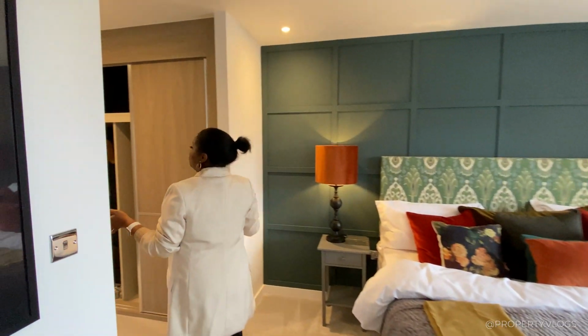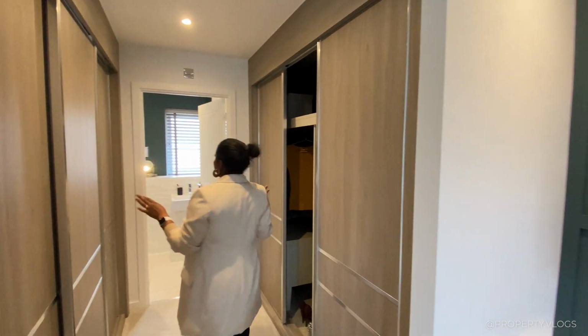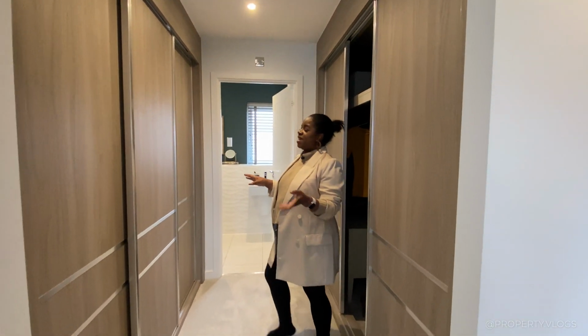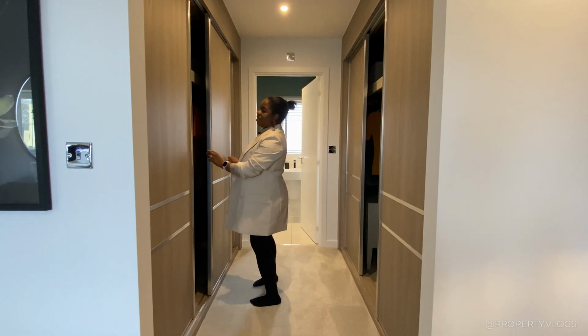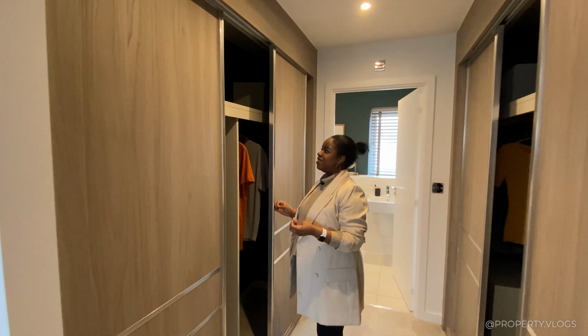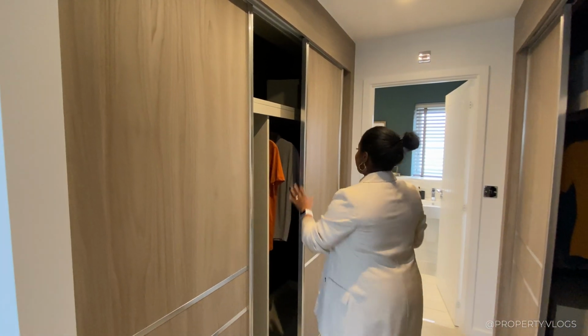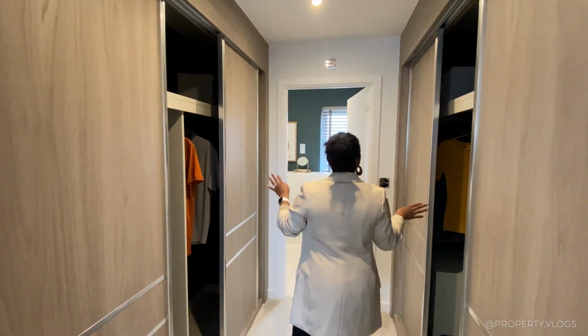And then off the main bedroom area, you've got ample storage with these fitted wardrobes either side. They've got the sliding doors, beautiful high quality finished storage solutions. I absolutely love these. Obviously you can go with whatever kind of colors you want to go with.